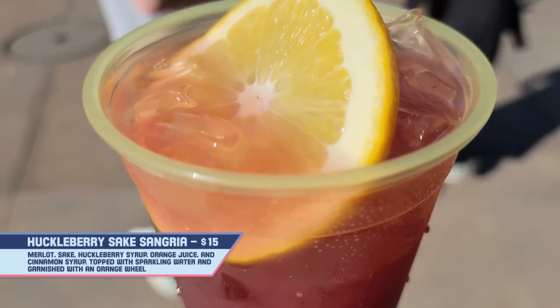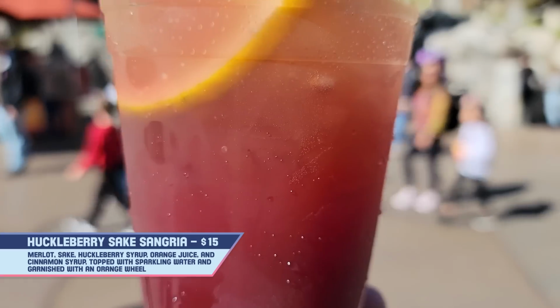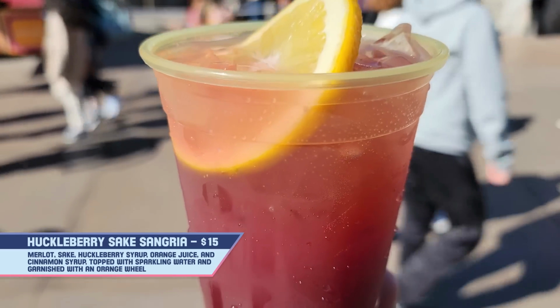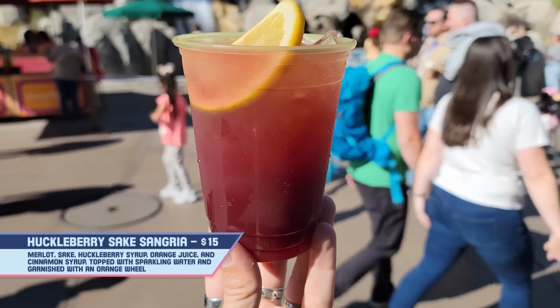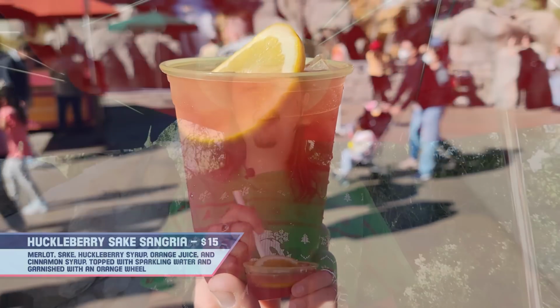All right, last up is the Huckleberry Sake Sangria. This is Merlot wine, sake, huckleberry syrup, orange juice, and cinnamon syrup, topped with sparkling water and garnished with an orange wheel. Kind of don't want the sparkling water. I don't want you to water down all those awesome ingredients. I don't want it necessarily to be sparkling, but we'll see.